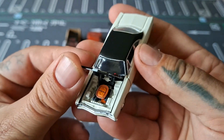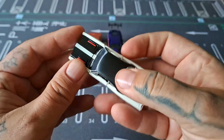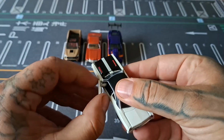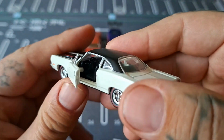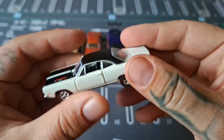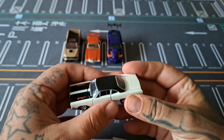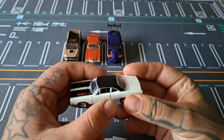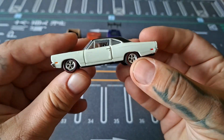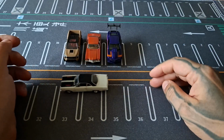The hood opens very high up. You can see there's the Hemi engine in there. That shuts very nicely. Let's try the doors. Yeah, they're pretty hard to open, but that's good. This means they will hold shut very well, because I have one model where I tried to fix the door, but it still keeps sliding down a bit because it's too loose. I believe the front is lower than the back. Yeah, it looks like it has a bit of a lean to it.